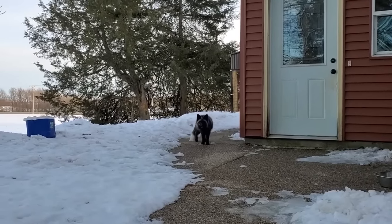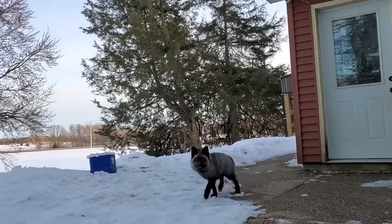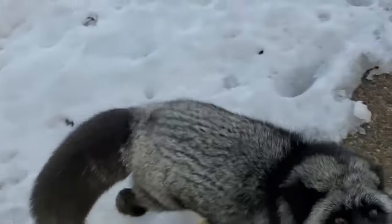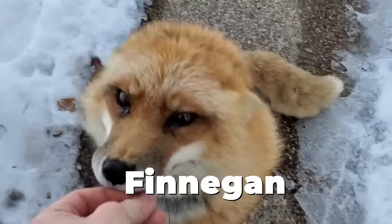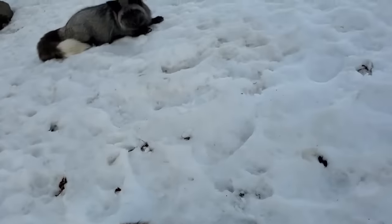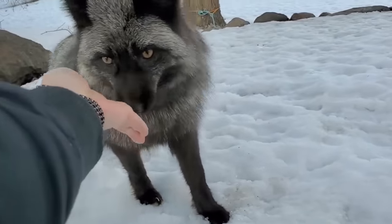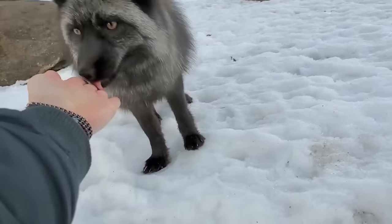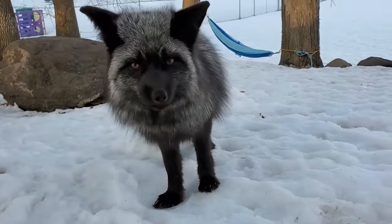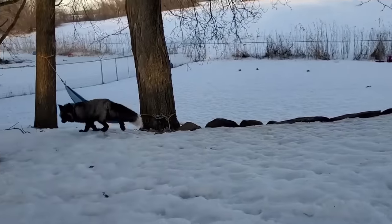Mutt, come here. Want to do tricks? For treats? Okay, hold on. I have to open this bag. My hands are cold. Okay, it's going to be hard to do tricks with Mutt with Finnegan Fox here. Sit. Vixie, sit. Mutt, high five. High five. No? Okay. Well, no fox ever always listens.